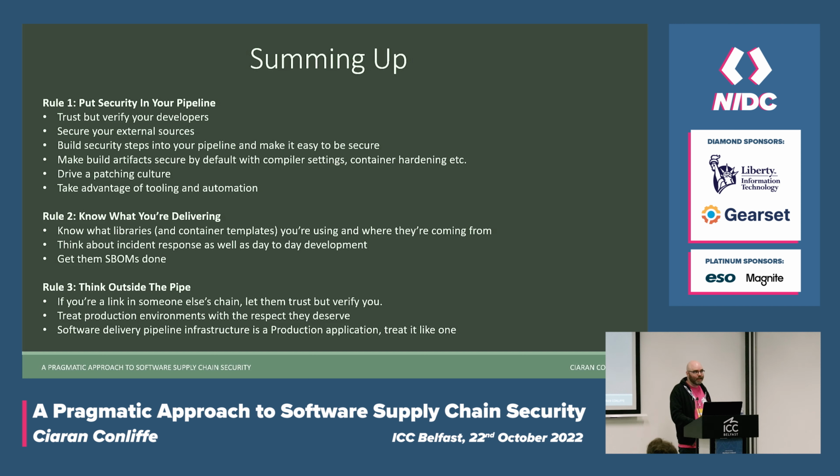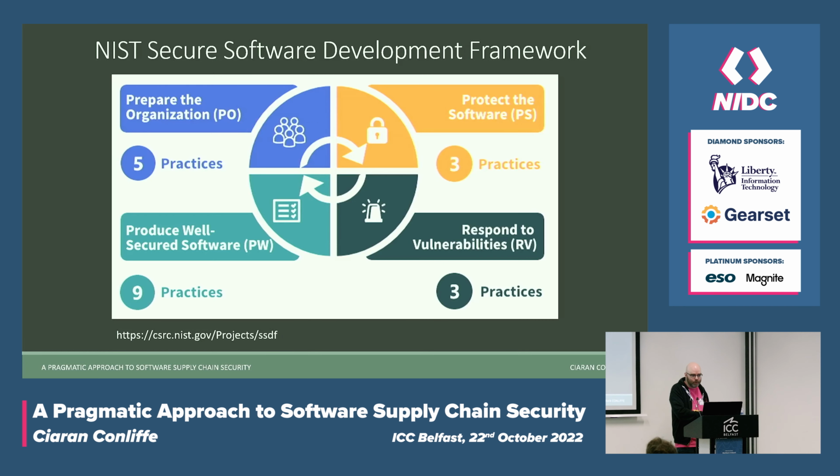The last thing I want to mention is, if you're looking for a good guide to all of this, I would point you to the NIST Secure Software Development Framework. This is the National Institute of Standards and Technology in the US, and they have put this together. It's basically a synthesis of different secure development standards that links out to all its sources. So it's a great jumping off point for reading material, but in and of itself, it's a fantastic collection of best practices, and here's everything you should be doing.